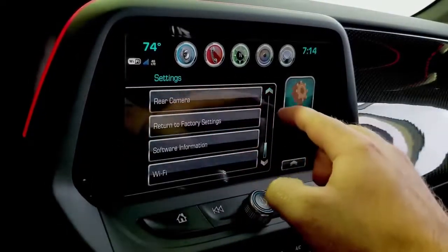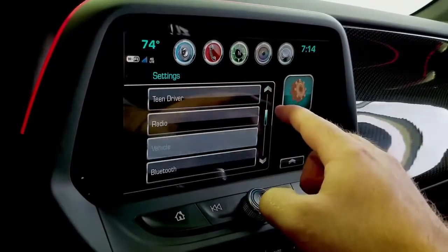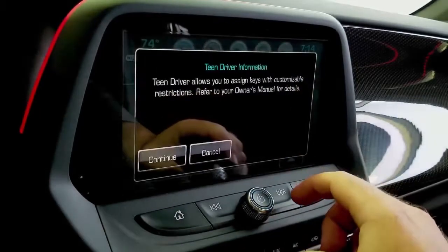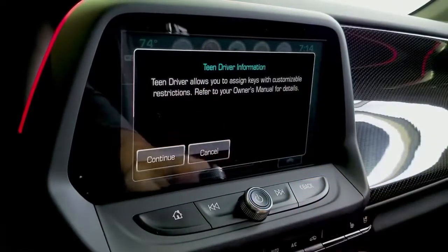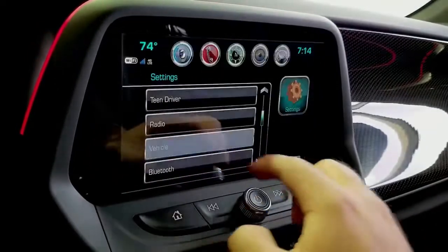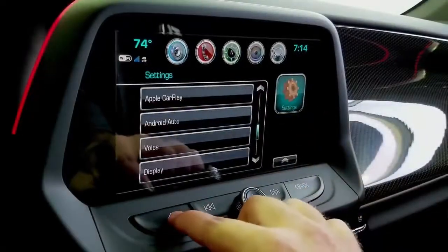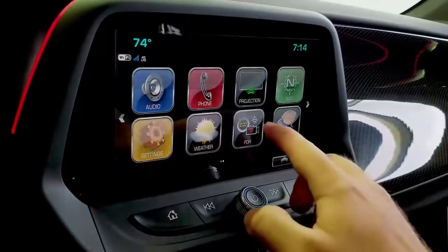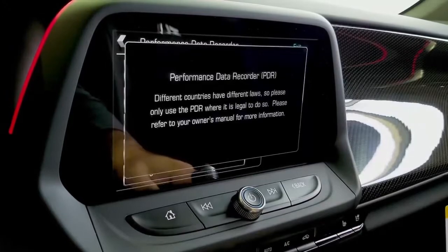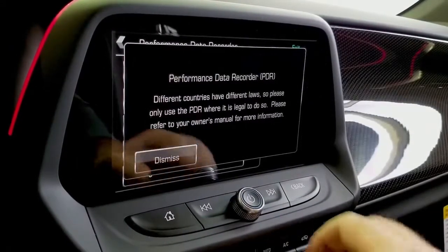Obviously, with this being a Chevrolet infotainment system, a lot of you Corvette guys are going to see a lot of familiar features in here, but I wanted to show you the twist that Chevrolet has put on it in the Camaro. You've got the teen driver information system where you can actually view things like how fast the car was driven, how far the car was driven, how many accelerations or hard brakings were done, things like that. If you were lending your car to, say, your child or a friend, this Camaro is equipped with the performance data recorder, so that's really awesome.